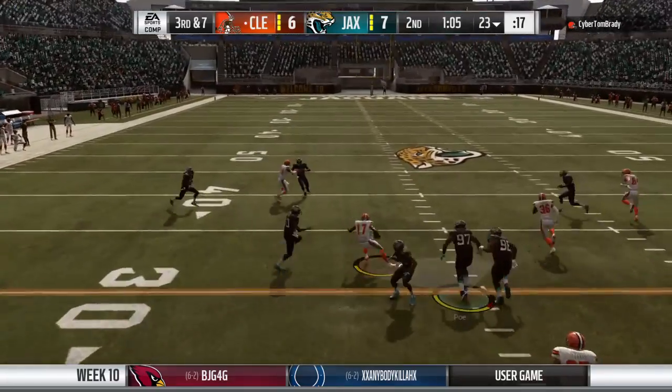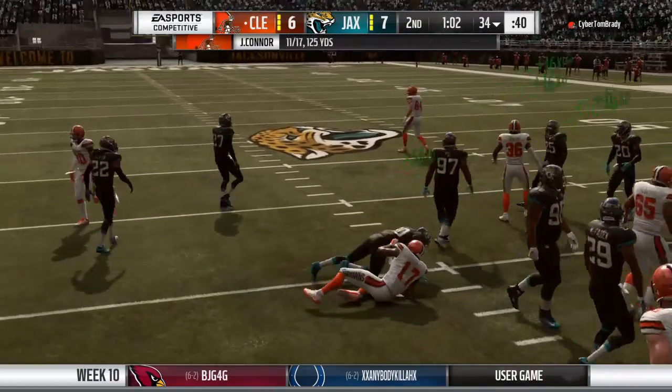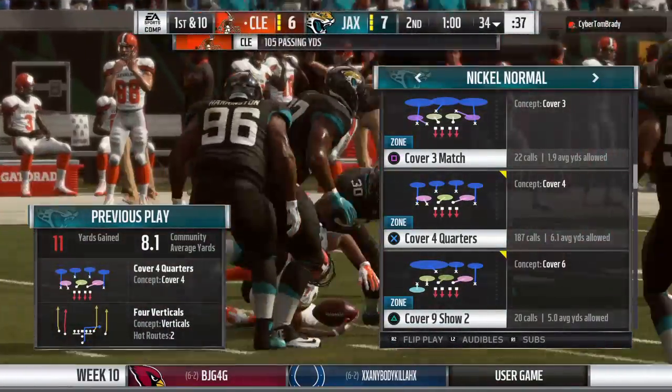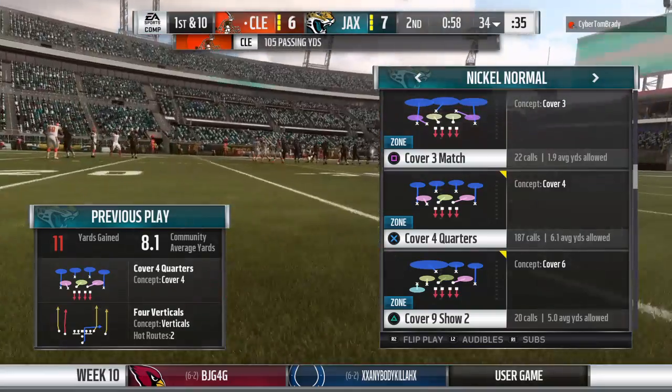They head to the line facing a 3rd and 7 following the incompletion on 2nd down. Now back to throw. He's got Adams on the hookup. And he'll get this up to the 34-yard line. 11 yards there as they connect on the quick slant.